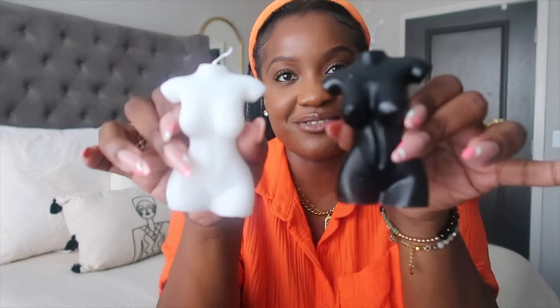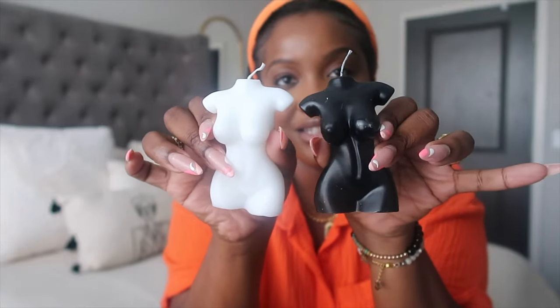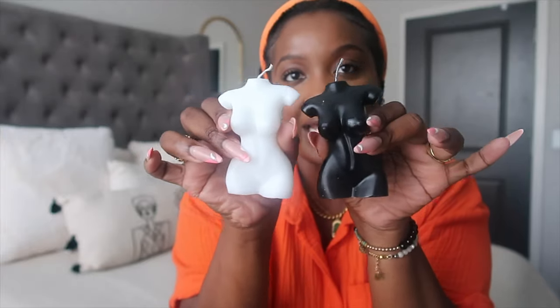And to be honest, I was low-key kind of hurt a little bit because I thought this was going to be beige, but it's cool. We're going to work with what we got. I actually have one on each of my nightstands, and I just love how they look. Of course, I would never light them. They're specifically for decor, but aren't they just so stinking cute, y'all? They're a little pint-sized body. Okay, I love it.